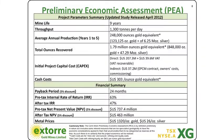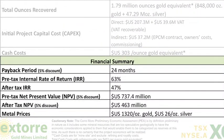Capital costs, as I mentioned before, there they are. The cash costs, as I mentioned, $303 per ounce gold equivalent. This is your direct on-site mining costs related to the ounces produced. In the financial summary, payback of that capital is 24 months. That's at a 5% discount. You can see the pre-tax internal rate of return, 63%, very robust by industry standards. You can see the after-tax rate of return, just short of 50%.